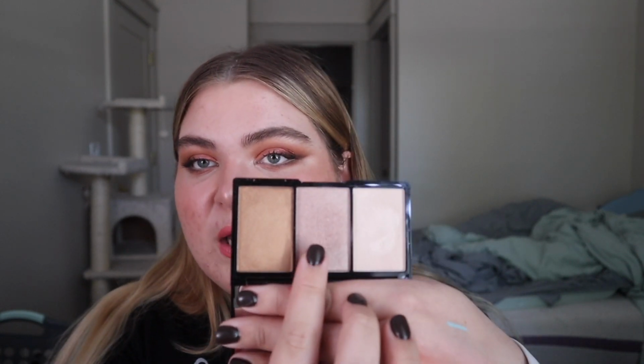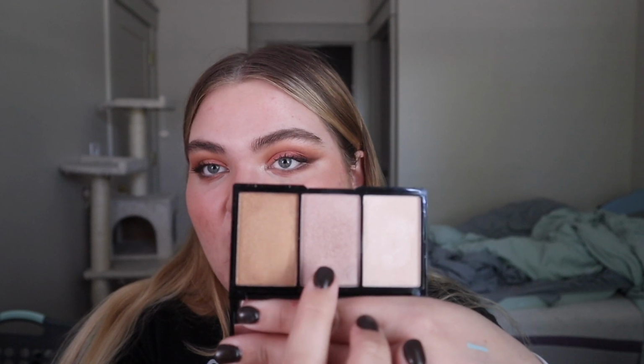I just realized I completely skipped over eyebrows, but I'm bringing back my CoverGirl Natural Lash Clear Mascara for my brow gel. For my highlighter, I'm bringing in this K-Gloss Haylighter Luminous Highlighter Palette, and I'm going to be using the shade here in the middle called Spice.